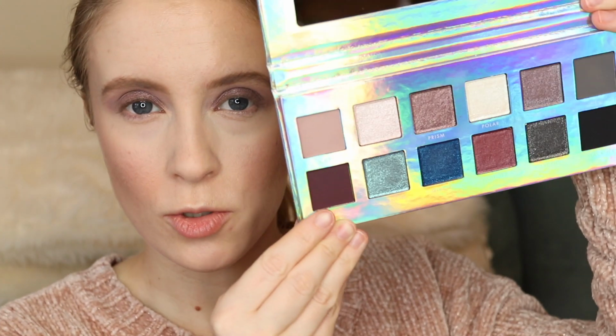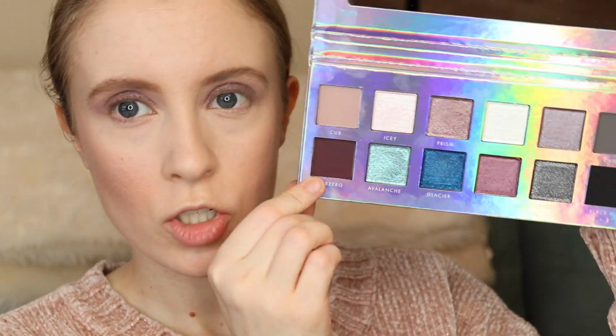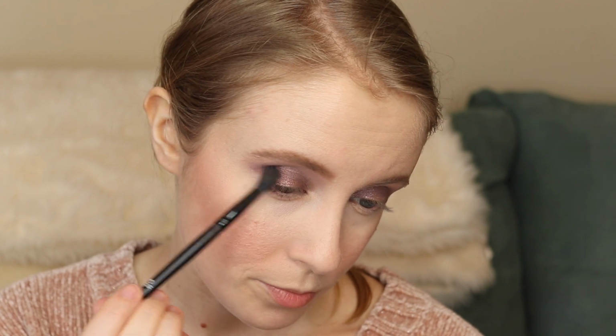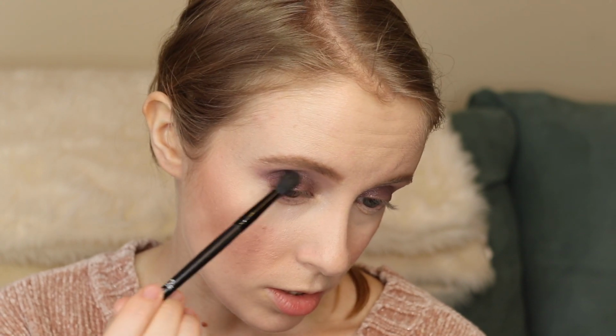So now I want to dip into Sub-Zero, just this deep chocolatey brown color, and deepen up the outer part of my lid with that. And just like the other mattes in here, when I touch them, they almost feel like a cream. So they hardly kick up any powder when you dip into them, which is a nice change for me, because I'm used to my Anastasia palettes that, you know, they're great quality, but they definitely have a lot of kick up. But that's not really an issue here. I still feel like they go on very pigmented and they blend pretty well.